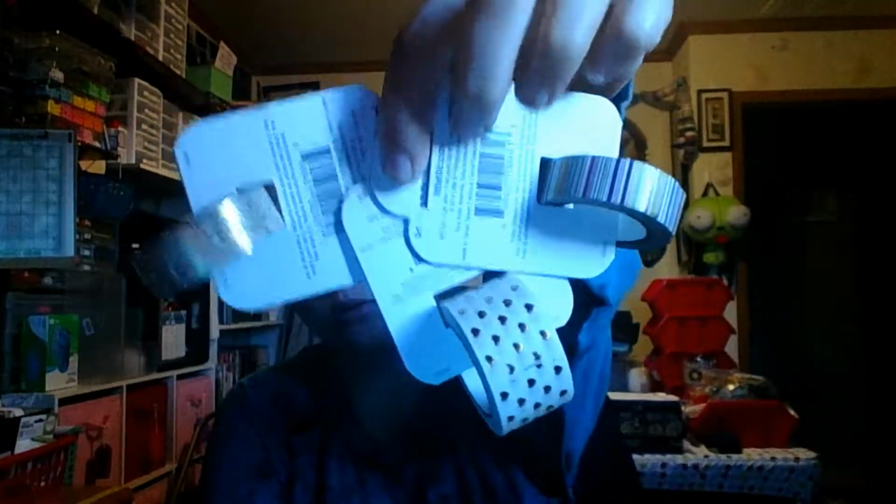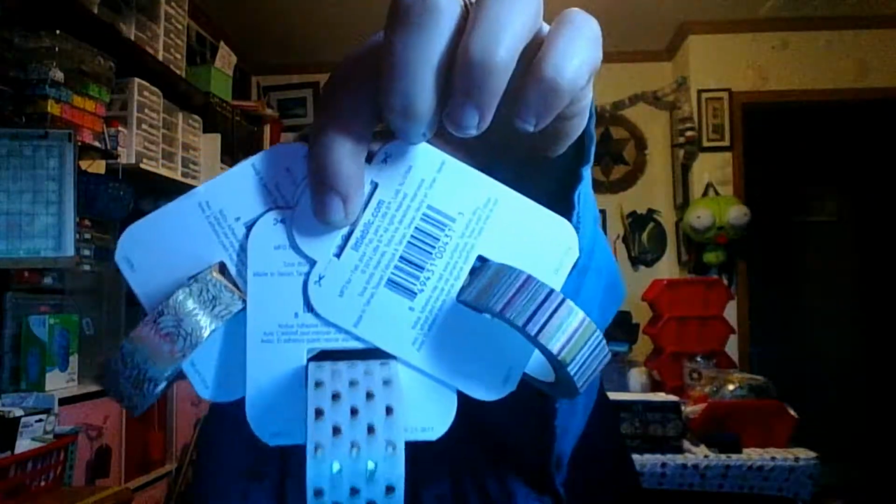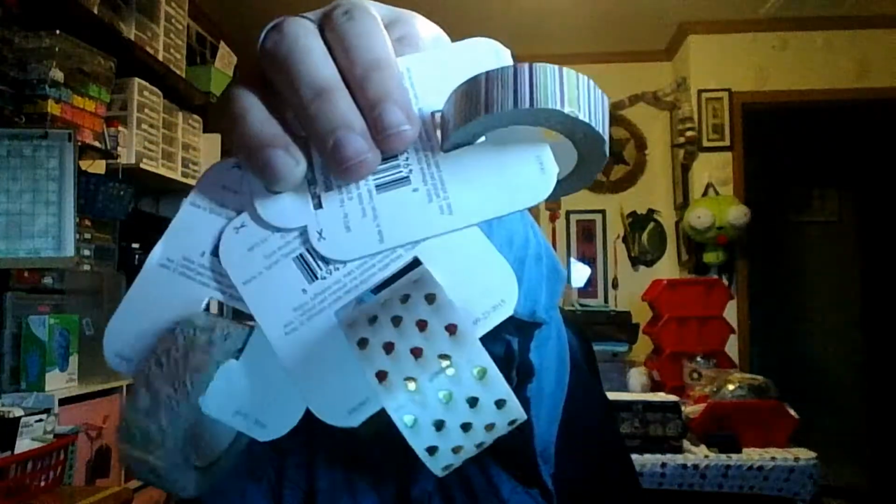So, but these were the 3 Little Bee washi tape rolls that I had gotten when I went to Joann's. There's the gold roses on my right, the gold hearts in the middle, and then the multicolored stripes on my left that I thought was really cool. I really like these 2, the flowers and the hearts. Those I thought were really cool. And shiny. I like shiny.